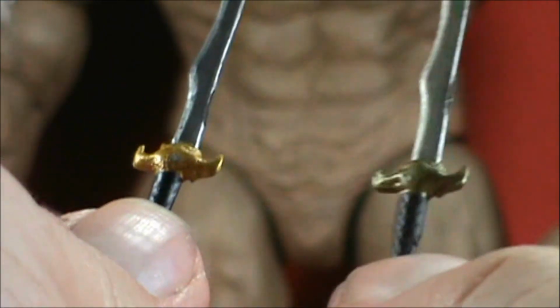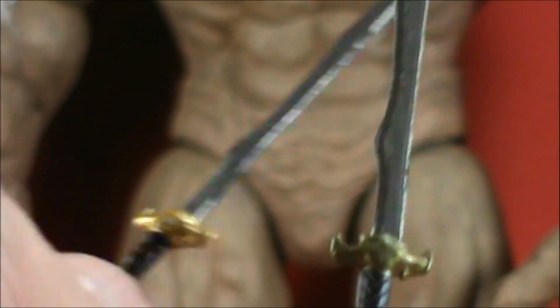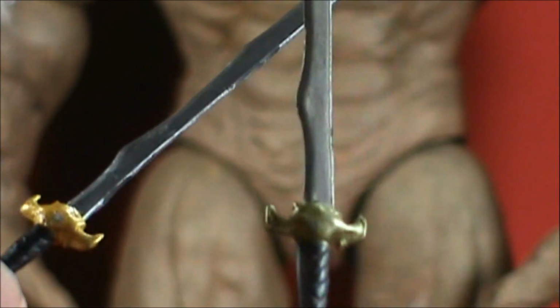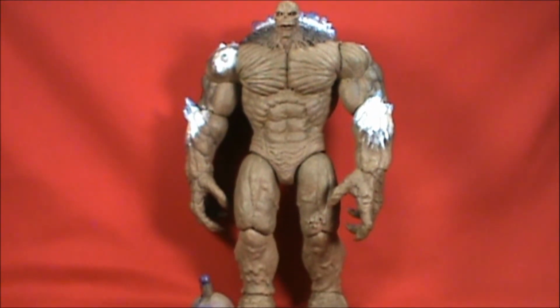They just repurposed it for this. So I'm surprised they didn't do the same paint job, and maybe that's to denote if you have both of these figures, you can have Talia posed with her sword and then Clayface with this one stuck in his back. So I'll just put Talia's sword back in her hand there so we don't get them confused. So that's one thing that Clayface comes with.